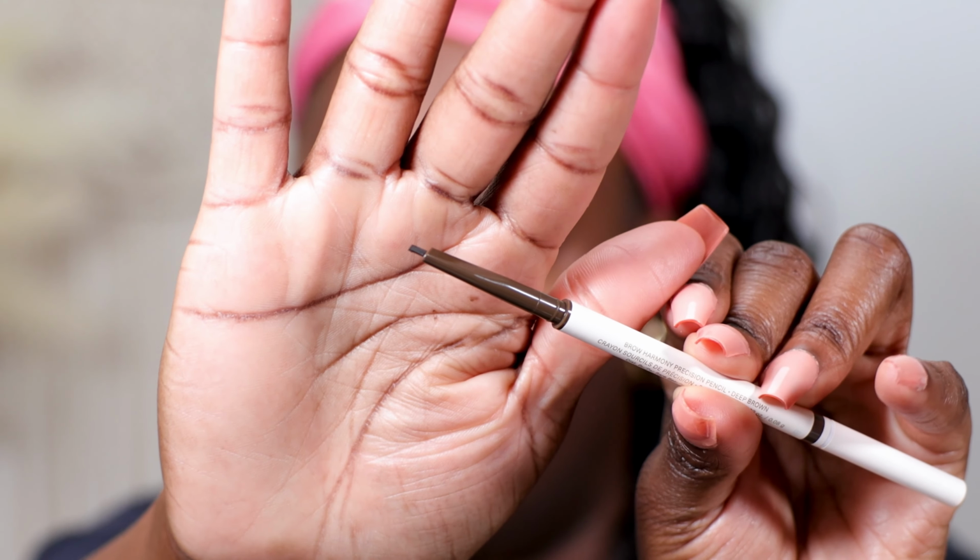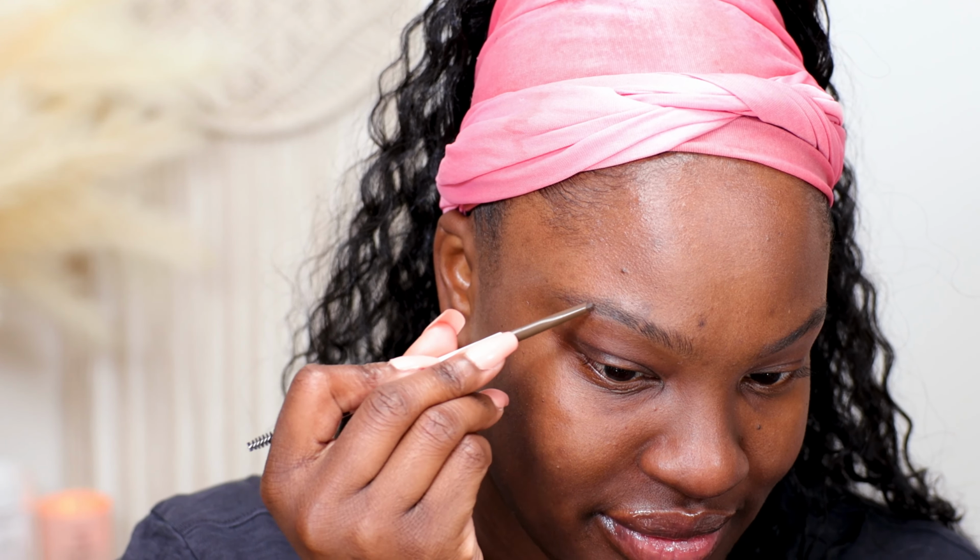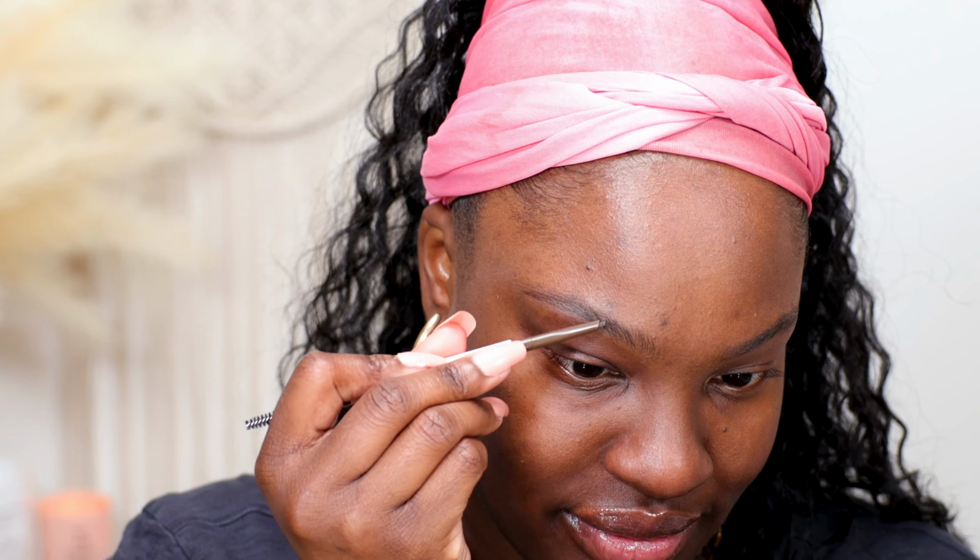So now that we're all prepped and primed, let's go in with my other new product for this video, and it is the Rare Beauty Brow Harmony Precision Pencil in Deep Brown. I'm trying something new today by doing my brows before foundation. I don't think the precision is there for this.